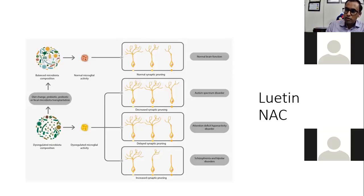So children who are on the mild spectrum are having decreased synaptic pruning, rather than no synaptic pruning. But children who are on the severe spectrum, whose CARS score is high or who have a lot of sensory issues, in these children the synaptic pruning is not just delayed. In fact, it doesn't happen or it is almost absent. So this is the difference in brain imaging of synaptic pruning between mild, moderate or severe.